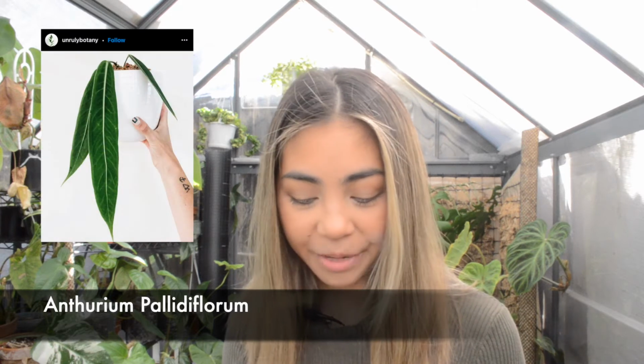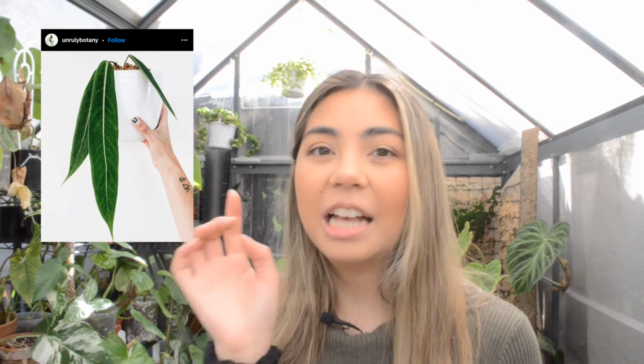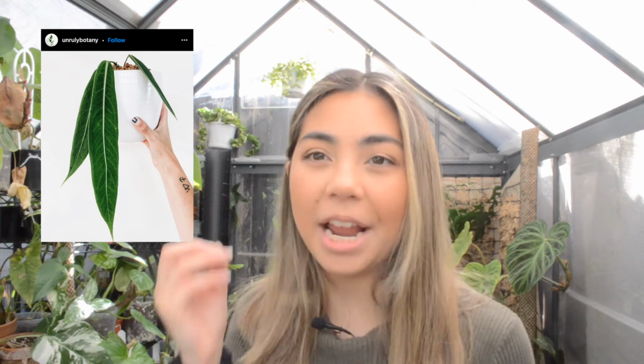I have a couple more that I would like to share with you, because if you are new to pendant anthuriums, then here is just a little taste of more to see what's out there and what they look like. I'm getting up a photo of an Anthurium pallidiflorum. The top of where the petiole inserts into the leaf is more rounded, as well as the texture is a lot more Anthurium-like.